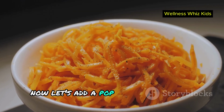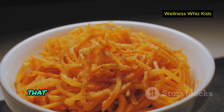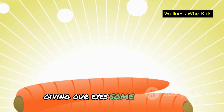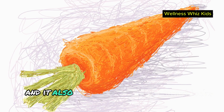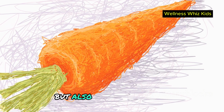Now, let's add a pop of orange with a handful of shredded carrots. Carrots not only add a sweet crunch to our wraps, but also bring a vibrant color that makes our wraps look even more appetizing. Carrots are like little vitamin A superheroes, giving our eyes some extra love. Vitamin A is essential for good vision, and it also supports our immune system and skin health. So, by adding carrots to our wraps, we're not just making them tastier, but also healthier.